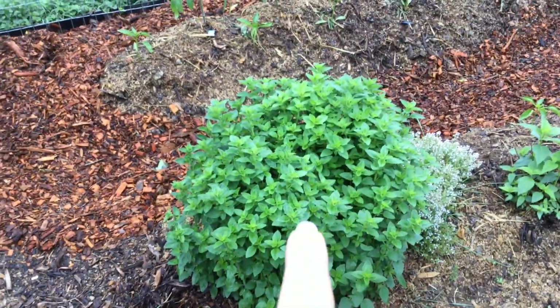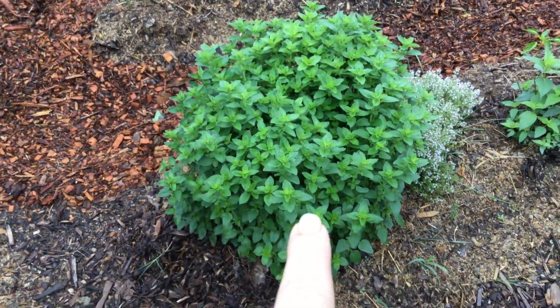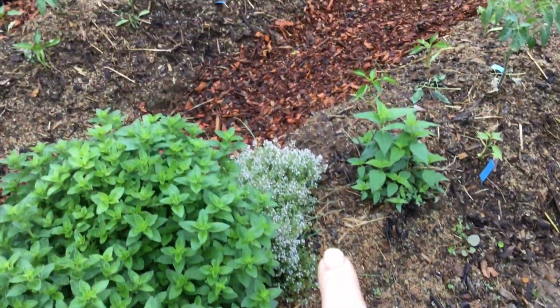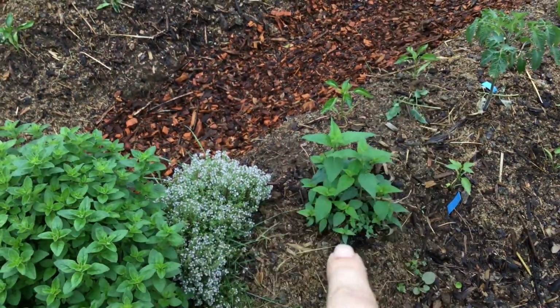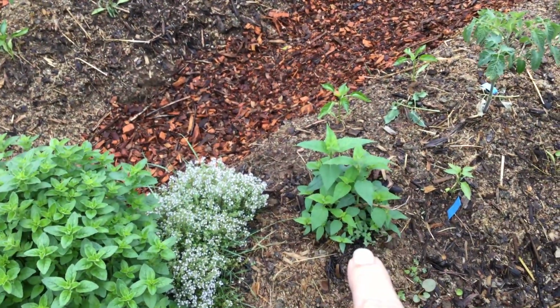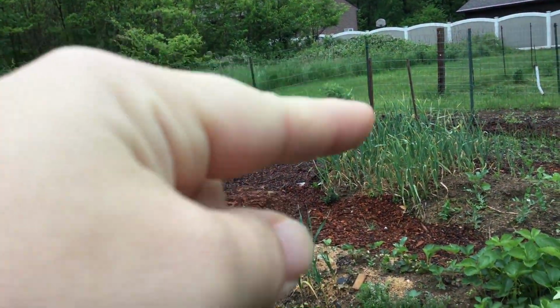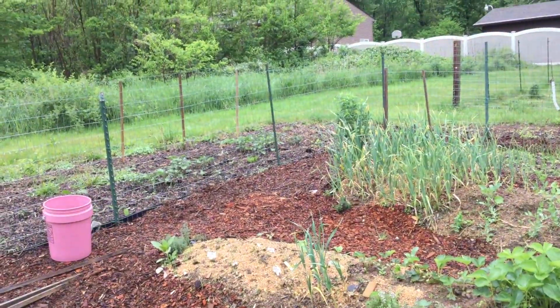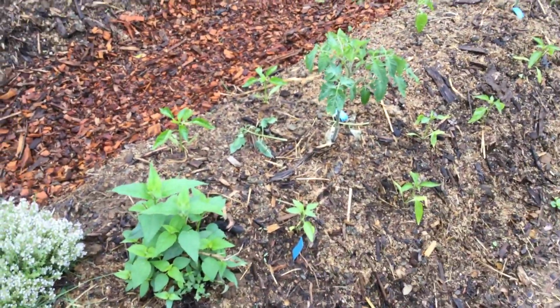This is second year oregano. Planted this last year. That's beautiful. Thyme. Bee balm, which I actually need to move out of my garden because apparently that will take over everything. And I've got another one. Can't really see it, but behind the garlic right there, that bushy thing. And it's huge. I don't want that to happen in my garden. So I'll be transplanting that as soon as I can.